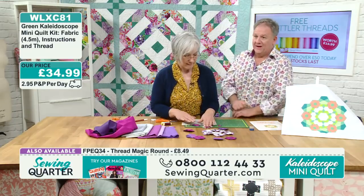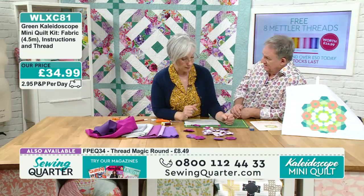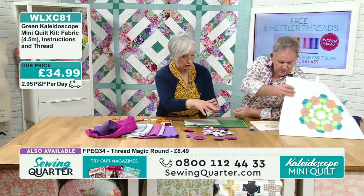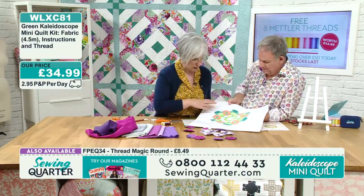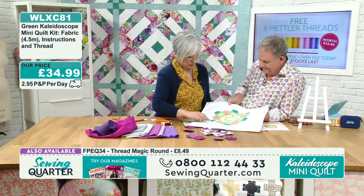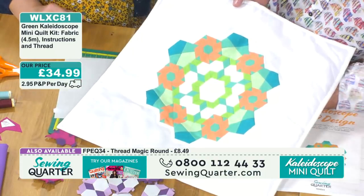Right, what are you going to show us now? All right, I'm going to go over the technique of doing the applique. This is how you attach it onto the background. So you cut the square and you applique. Oh, so it's not a hole behind it. It's not fitting in a hole. No.